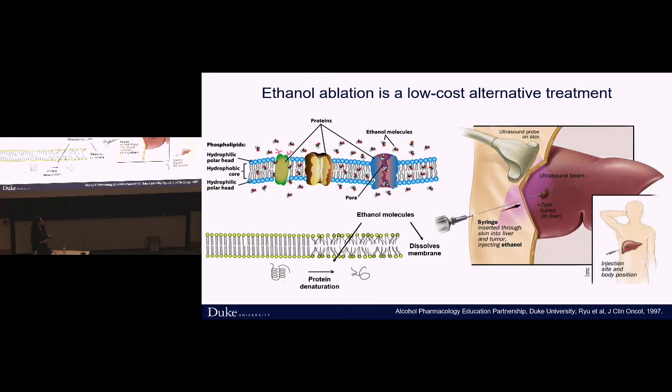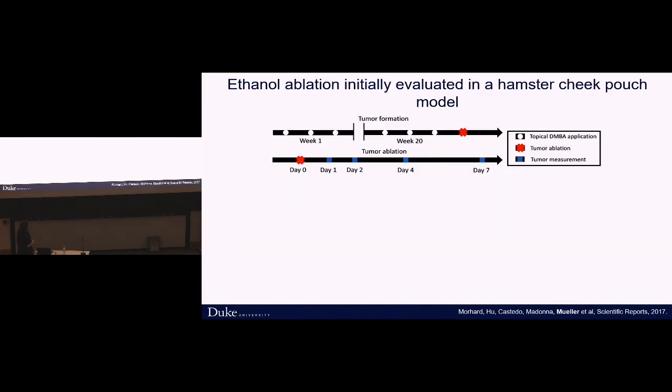This has actually been used to treat hepatocellular carcinomas that are inoperable and under a certain size. Essentially, the needle is inserted under ultrasound guidance, and then the ethanol is infused into that region. And this has been well tolerated by patients. So we wanted to take this approach and try it in an epithelial lesion.